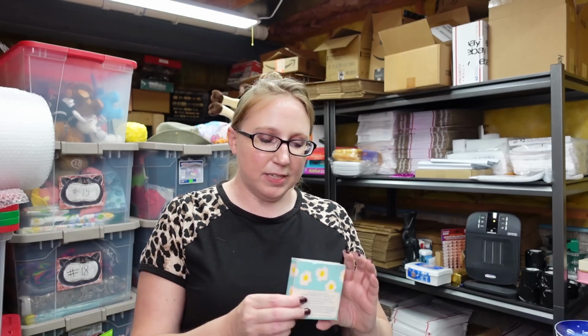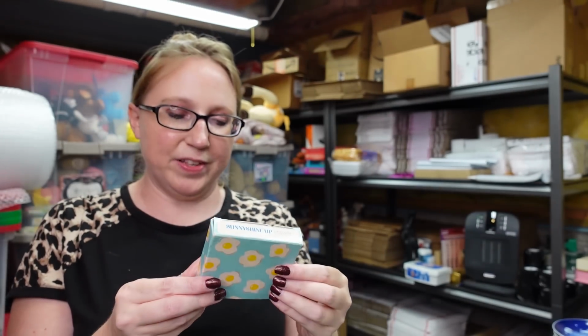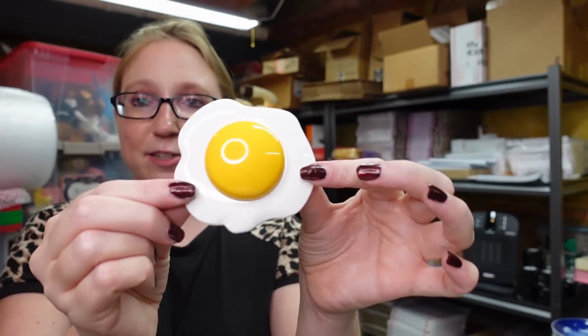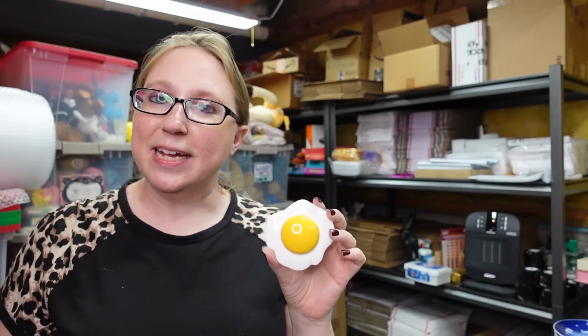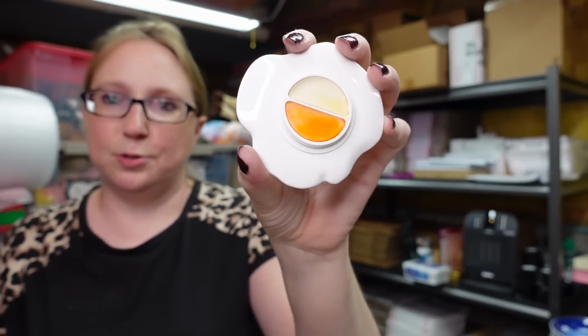I got this at a yard sale. This is a vintage Avon lip gloss compact, and this is amazing. I do believe it is from the 70s. It's called the Sunny Shine Up Lip Gloss Compact. And look at how amazing this packaging is. It looks like a dippy egg. Do you guys call them dippy eggs? In my area, these are called dippy eggs. But anyway, super cute. So you unscrew the little yolk, and then inside is your lip gloss.